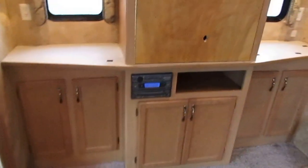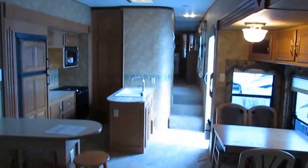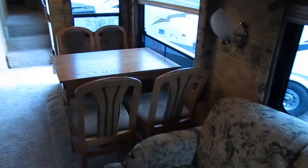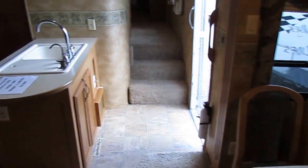It just amazes me that these people spend 50, 60 grand on those little tiny houses, and the whole house is about the size of the living room alone in here, and you get all this extra storage, all this extra room for a whole lot less money. Just doesn't make sense. But, you know, to each their own, I guess.